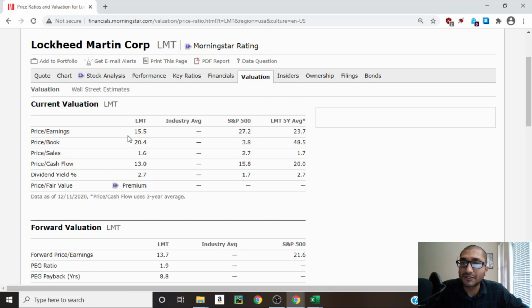Next, the price to book value. Lockheed Martin is at 20.4, whereas the S&P 500 is at 3.8. Next is the price to sales. Lockheed Martin is at 1.6, whereas the S&P 500 is at 2.7. After that, price to cash flow, Lockheed Martin is at 13.0, whereas the S&P 500 is at 15.8. And lastly, the dividend yield. Lockheed Martin's dividend yield is 2.7%, whereas the S&P 500 is at 1.7%. So we can see that apart from the price to book value ratio, all the other metrics show that Lockheed Martin is undervalued when compared to the S&P 500.